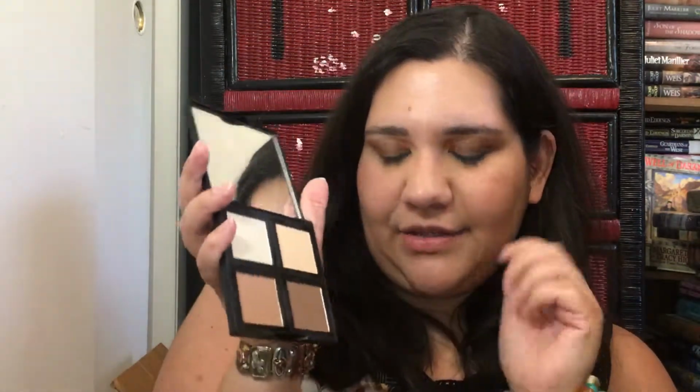This one's looking a little rough. I have tried this contour palette from e.l.f. You know, it's $6. People rave about it. I do not like how it applies on my skin. It just doesn't apply smoothly for me. I don't know if I got an older one. I think this actually came from their website maybe, so I don't think it was old. But it just doesn't apply well for me, and I just did not like the look of it. So I'm probably going to be passing this on to my niece, because it just didn't work for me.